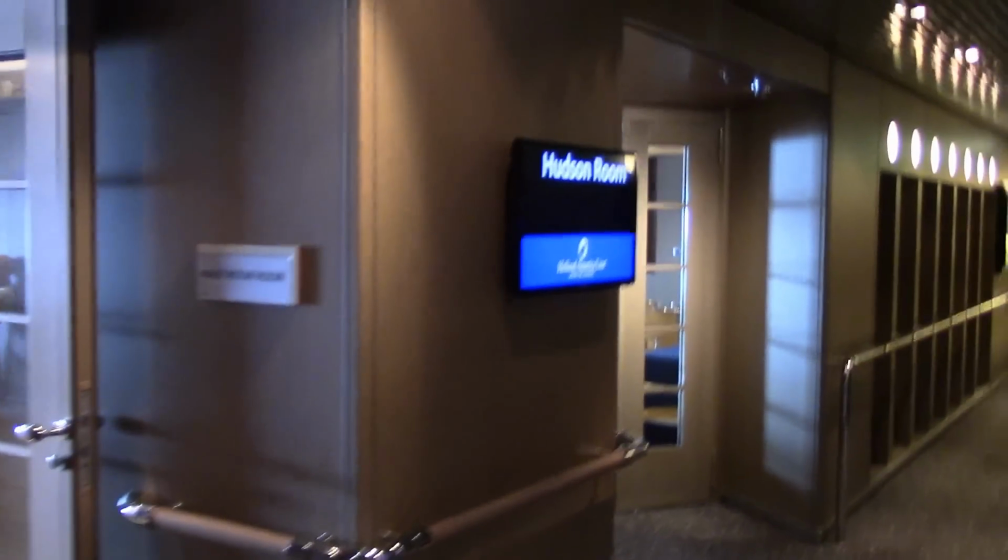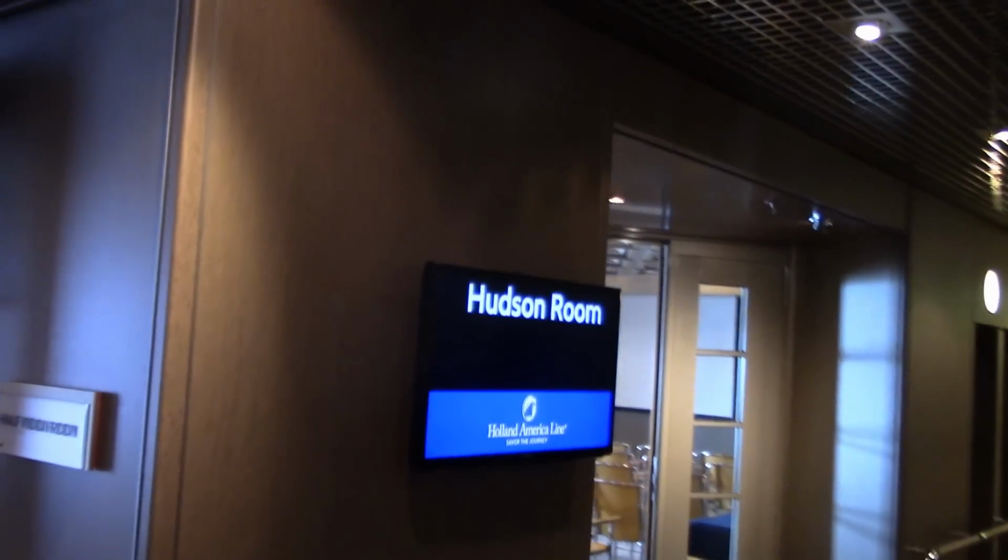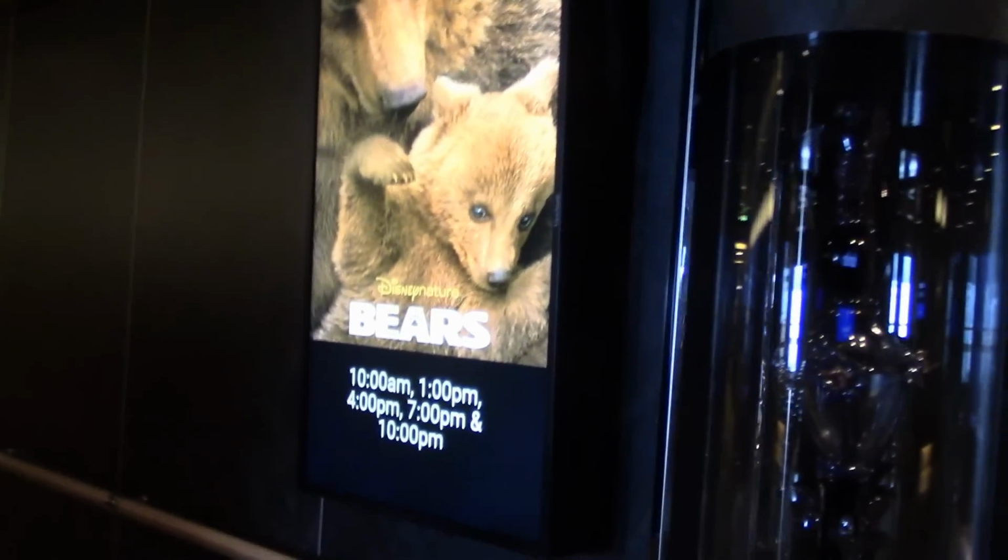And here's where all the meeting rooms are. The Hudson room is where we went to pass yesterday. And then this is the screening room, and they're showing a different movie every day.